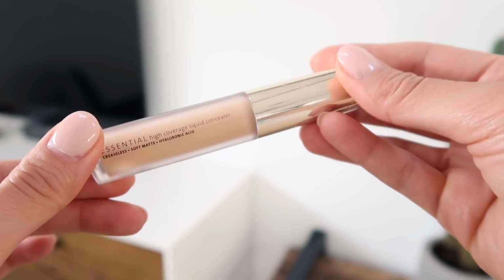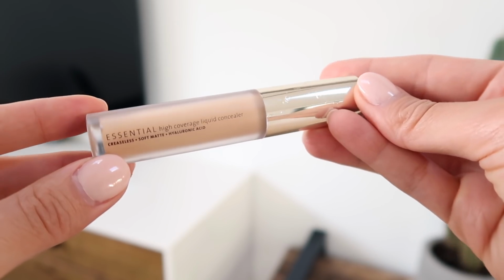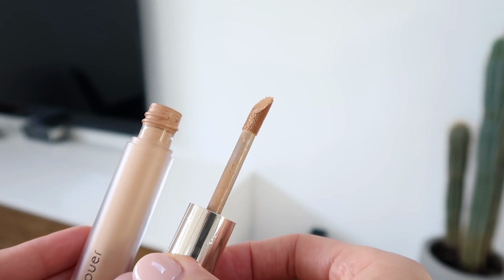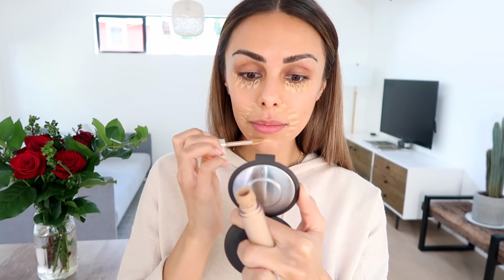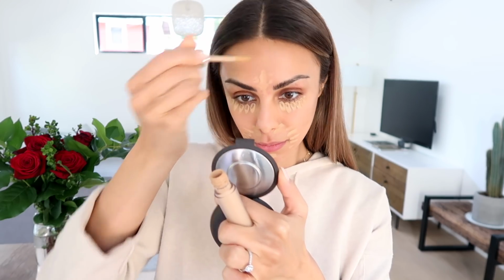Next, I'm going to move on to concealer. I'm going to use the Jouer Essential High Coverage Liquid Concealer. I really like this one because it is quite pigmented, and since I don't use a very thick foundation, I can really go in and just pinpoint where I want the most coverage without putting it all over my skin. I'm going to use my Zoeva Petite Definer brush to blend that in.